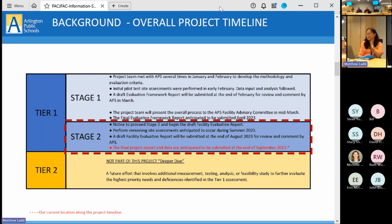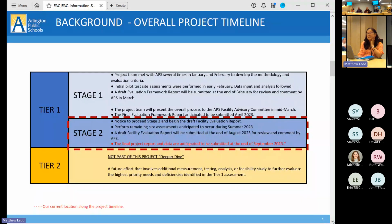So again, we are at the final project report and the data that are anticipated to be submitted at the end of September 2023. So that's where we are. I know people wanted to get a little bit ahead of it, but the deeper dive does not happen until tier 2, and that does require school board support. If given that support, we will start those feasibility studies on facilities identified.